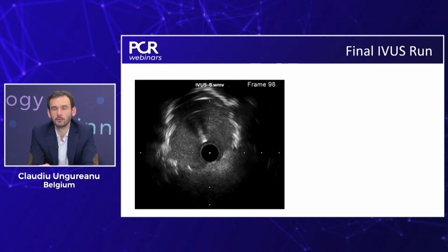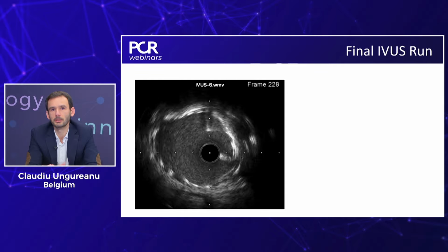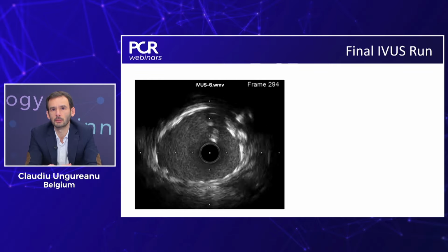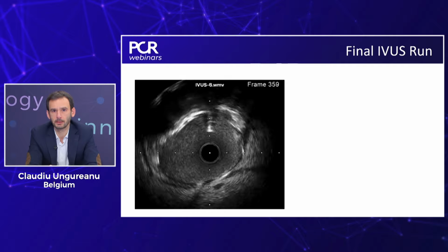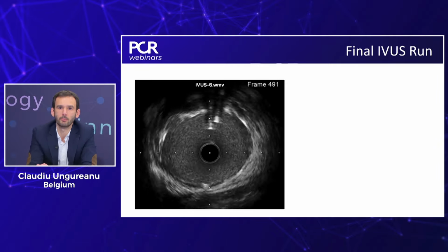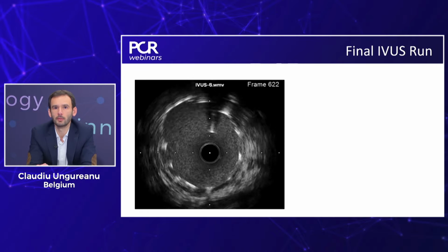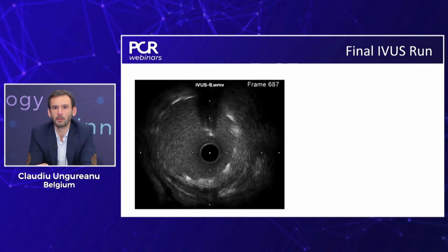We can proceed. I think it's important. We need to use IVUS at every step of the procedure, before stenting and also after placing the stent. And we assess actually the expansion of the stent that we consider really optimal. I let you see the pullback if we have time. Yes, we do.